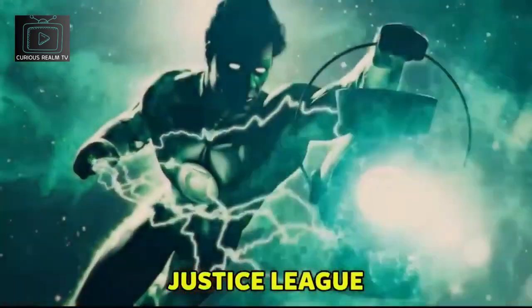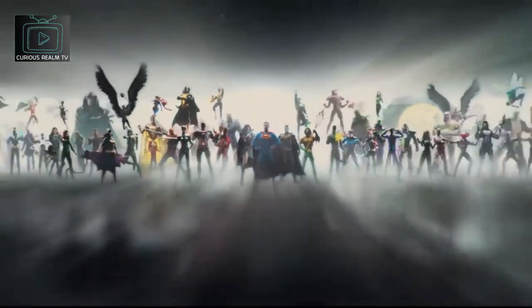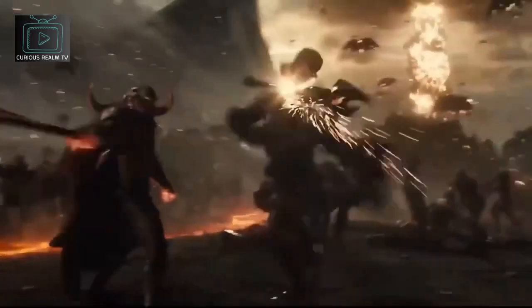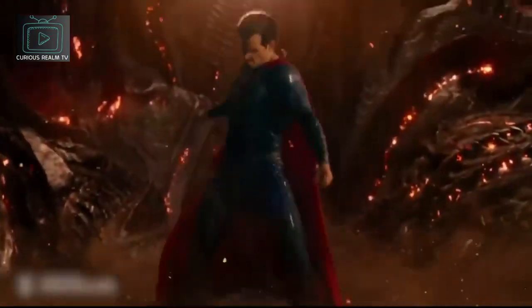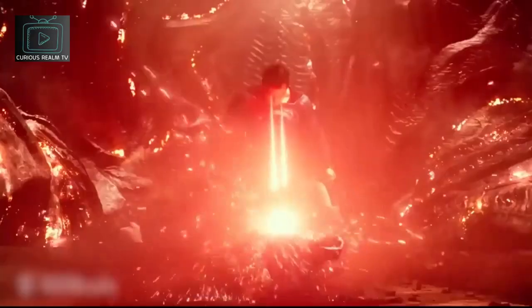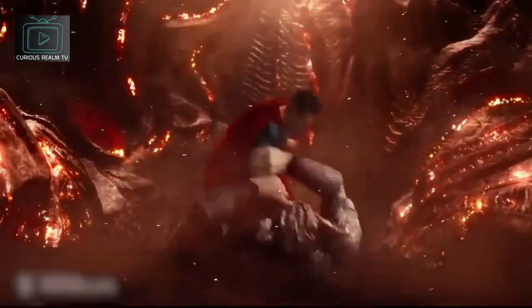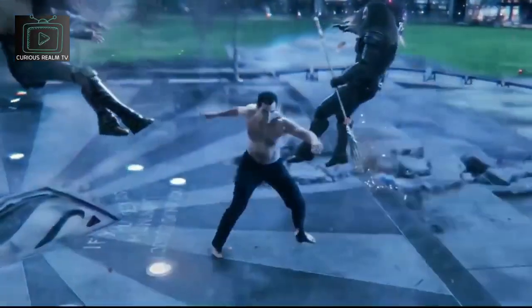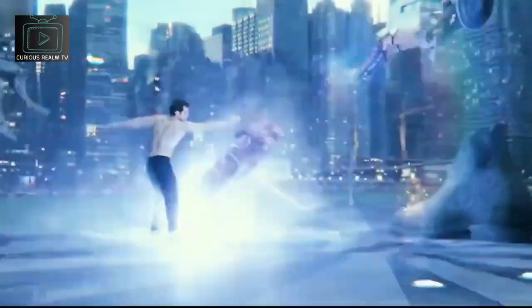Justice League. Friends, if we talk about action movies, then in today's era, there may be hardly any action movie which was not made with the help of stuntmen and VFX. But Justice League is a superhero film in which very little VFX is added so that the scenes can be given a realistic look. Not even one stuntman's help was taken to make it. Well, the most famous scene of this movie is the one in which the Justice League fights Superman.